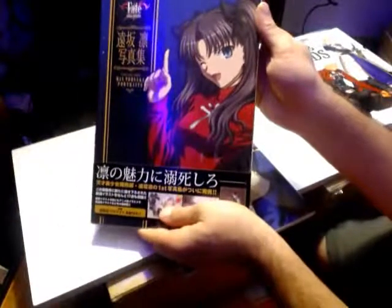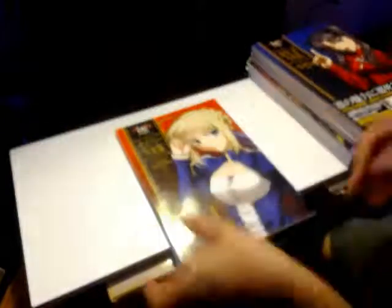It's not a very big book, pretty thin. But if you're a hardcore fan, you might want to get these. And then of course I got the Saber one, which is the same thing, just focuses on Saber. A lot of artwork in there.